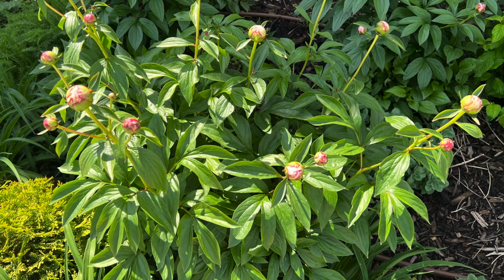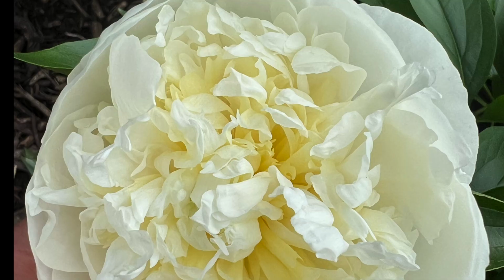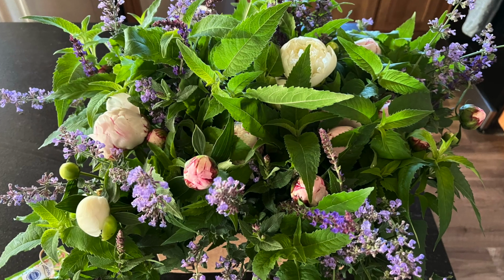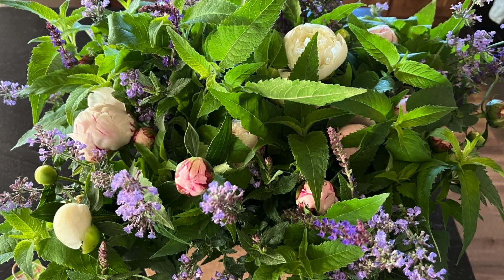One of my earliest blooming perennials in May is peonies, and I used these lovely blooms for cut arrangements that I sold for Mother's Day, paired with bee balm and Nepeta.